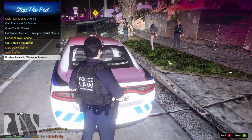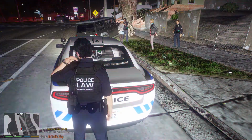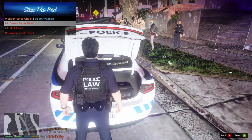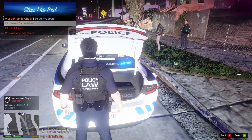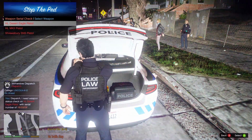Coming through the strip district. Dispatch Lincoln 412. 280 to base. You let her know what Lincoln 412. Stand by for weapons check with 3 different serial numbers.